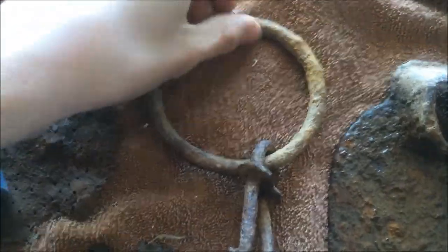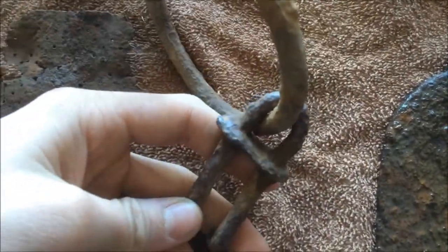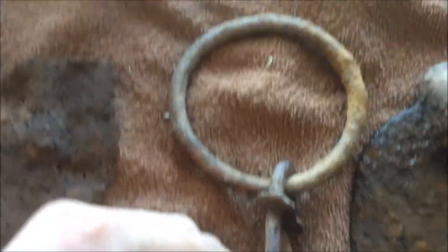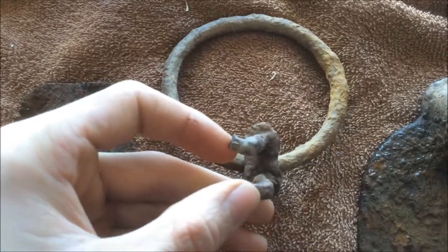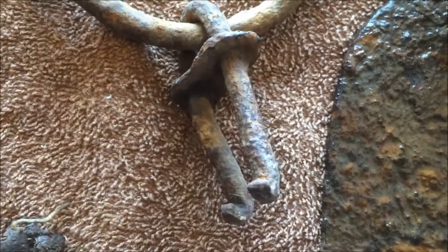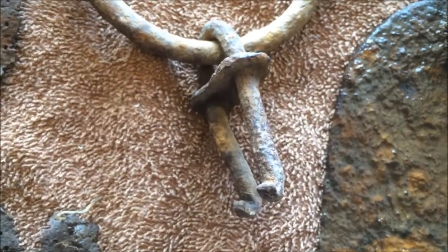Here's this ring thing. Now this is kind of interesting. Like I said before, it's got no threads, which is what makes me think it might be wagon related, since it was on the road. But you have the ring, you have this U-shaped piece of metal, and then a little thing that goes here, and these ends here are curled. It looks like something that a blacksmith would do. So if you have any ideas on what that is, please post them in the comments.